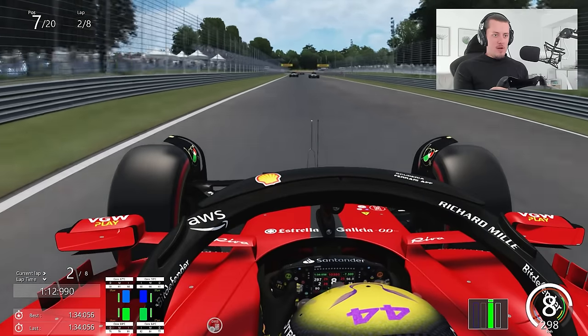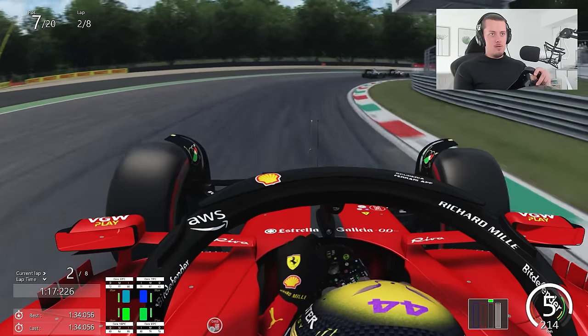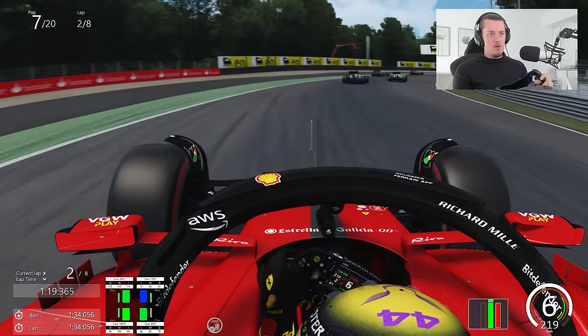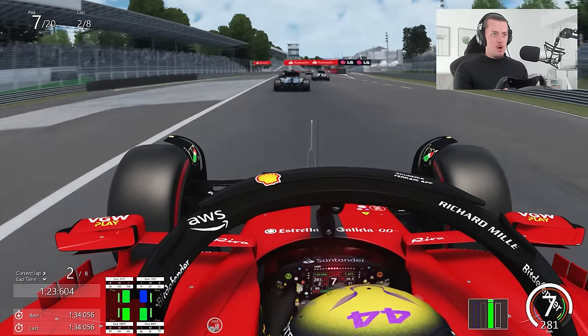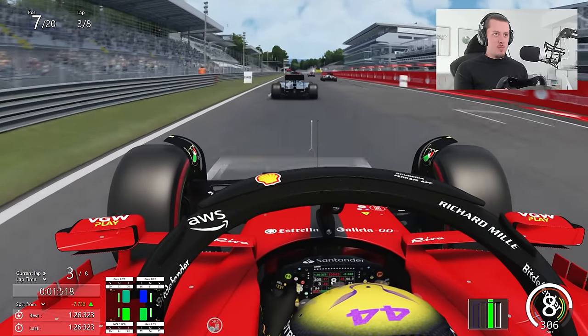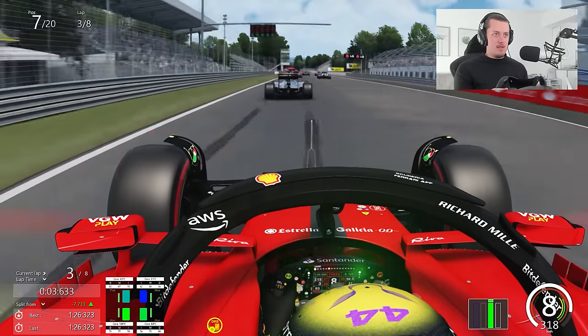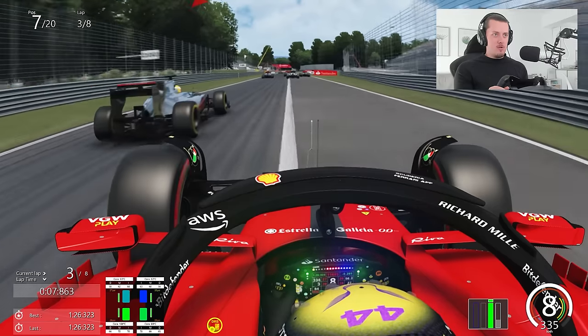Although the McLaren may well fight back here at this rate. Into Parabolica. Carrying good speed. And we're going to get a nice exit and a nice run onto the pit straight here, which could open things up once we get the DRS open. Here we go. Down to turn one. This is the other early 2012 season McLaren.